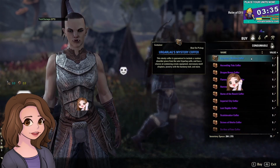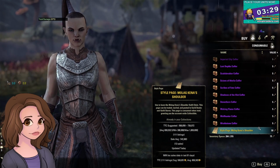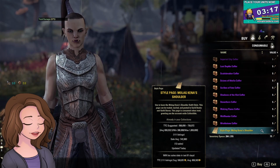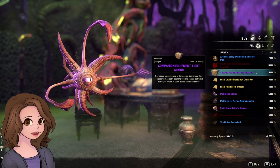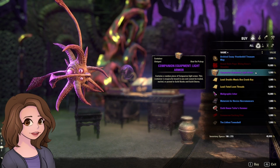Or take a chance to get it for 1 key with the mystery coffer. So there is no patience involved. It's available right now, which also means it's going to be at its cheapest from Guild Traders right now. Companion equipment is always bound, so you can't sell it, and the chances of you getting light armor in a trait that you want are pretty slim, so let's skip that this week as well.